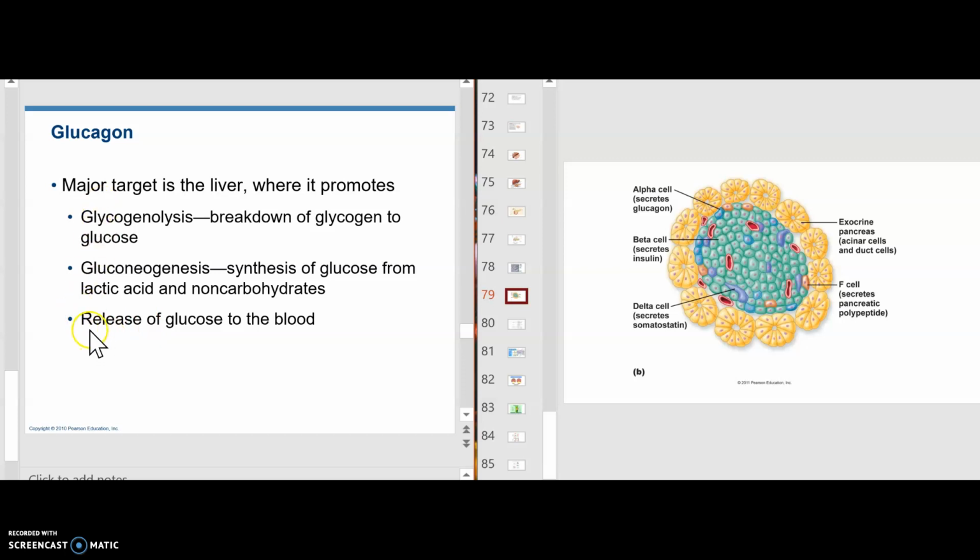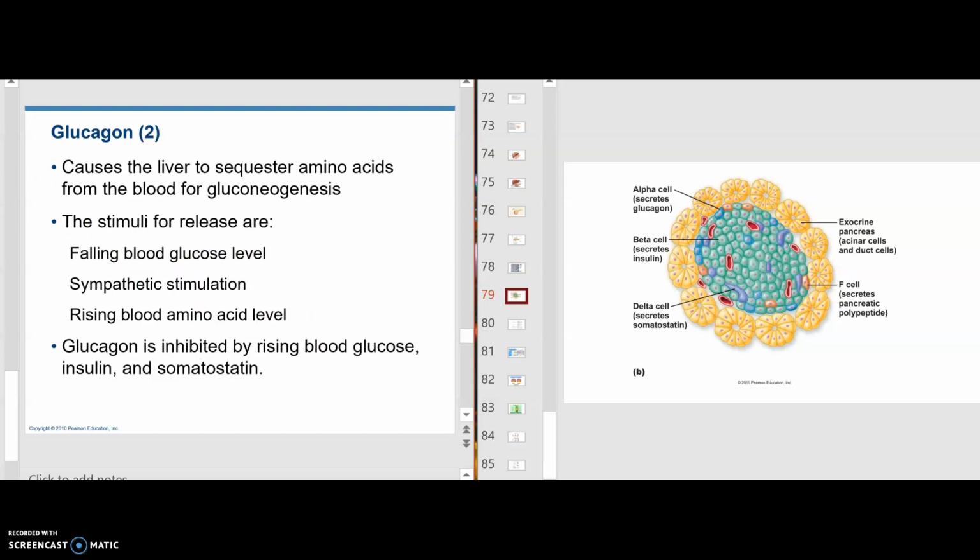And also it causes release of glucose to the blood because, like I said, it raises the blood glucose level. Okay, let's go further. How does it work? It causes the liver to sequester, that means take in amino acids from the blood to make glucose, gluconeogenesis. Okay.